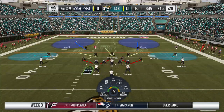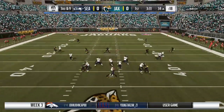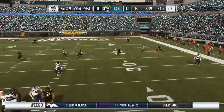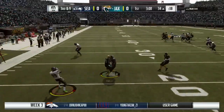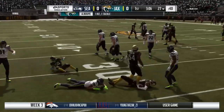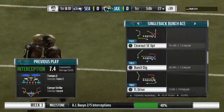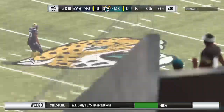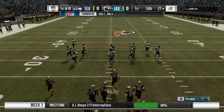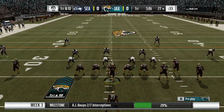Here's 3rd and 9. Wilson. Looking for Baldwin, intercepted. A.J. Boye with a pick. And they're going to set up shop at the 27-yard line. Well, that's a drive killer right there. Not a really confident throw either. This one was kind of up for grabs, and it's going to come down in the hands of the wrong team.